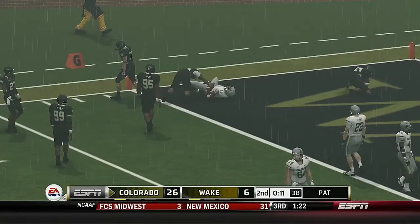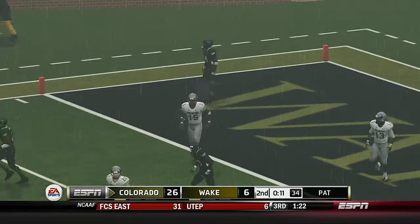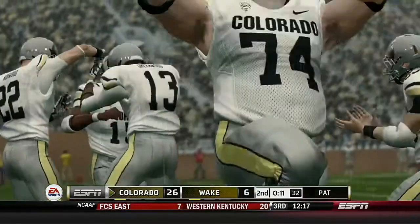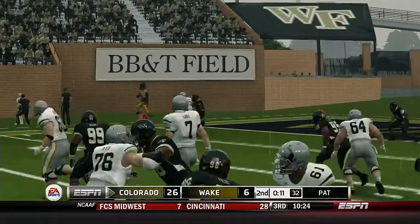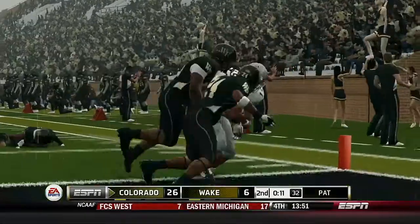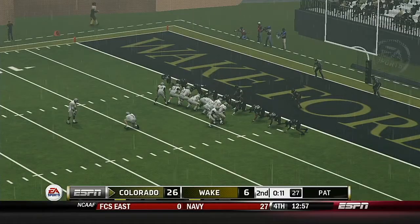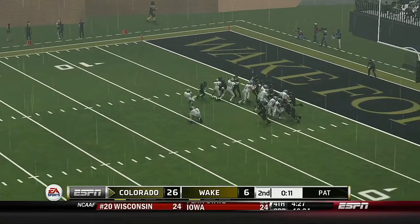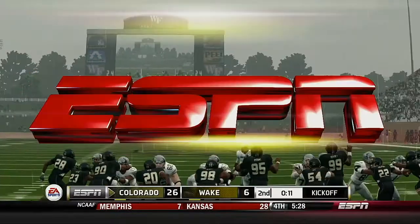Touchdown Buffaloes. Make it three passes for touchdowns. The quarterback is just having a great game so far. He's had absolutely no problem finding the end zone. And he missed it. He missed the extra point.